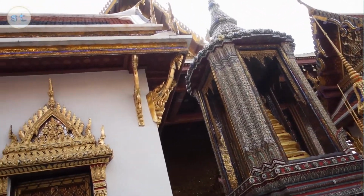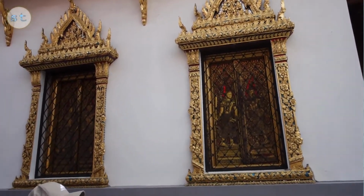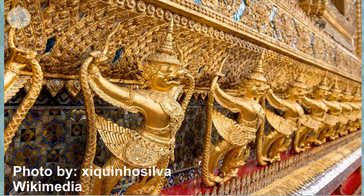The Grand Palace, located on the Chao Phraya River, is a fantastic but also very crowded location in Bangkok. Until 1925, the Grand Palace was the home of the royal family of Thailand, but it is still used for official events, royal ceremonies, and state functions.